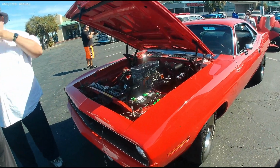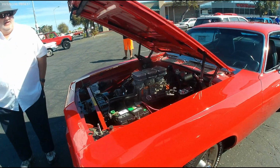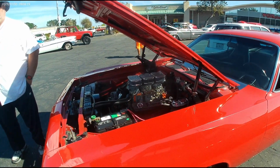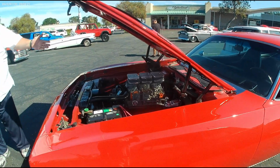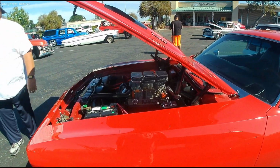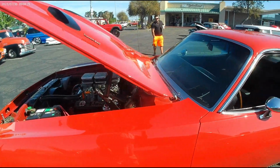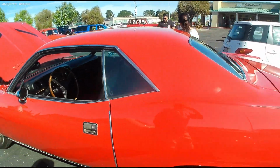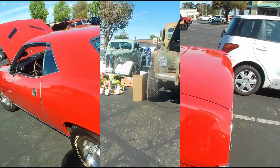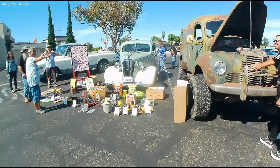Triple carburetor Cuda action. It's got three carburetors, but two don't work. You're still getting down the road in style. It doesn't even work after that. That's right. It's for show. It's for sure. Nice ride. So I see him smiling every time he's driving it. That's for sure.